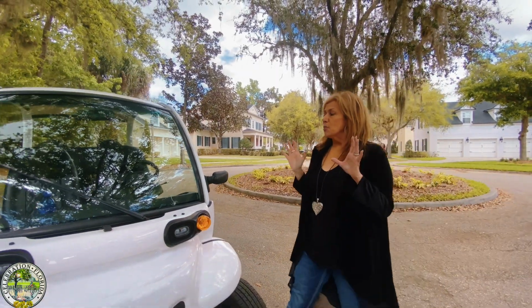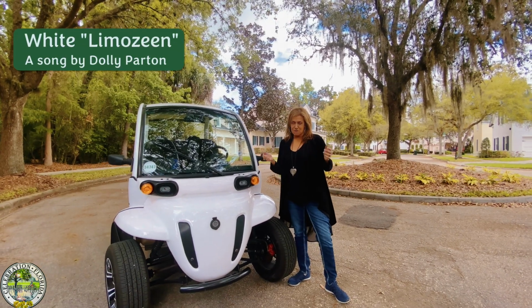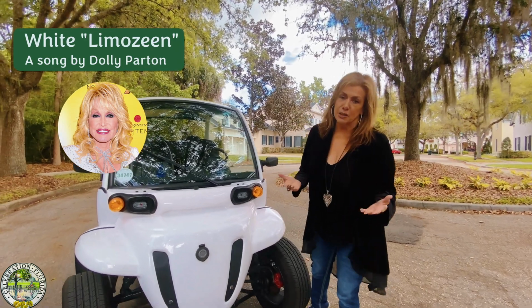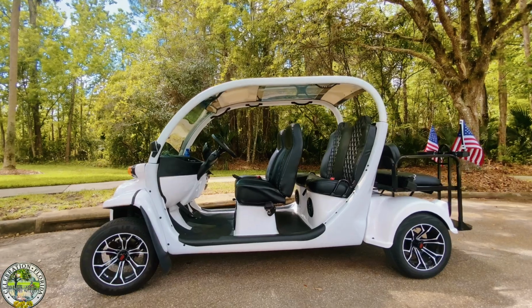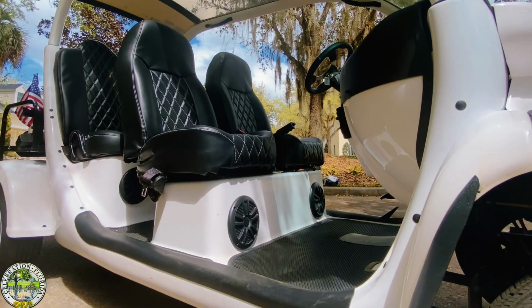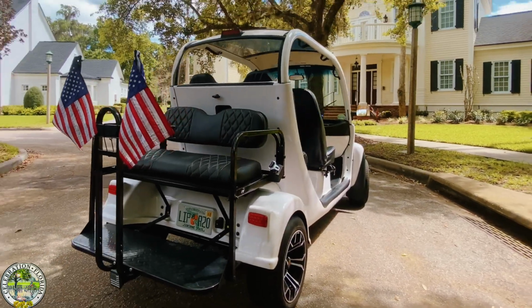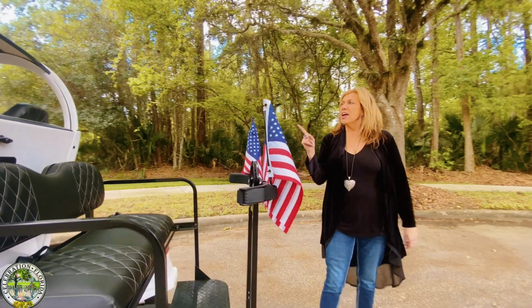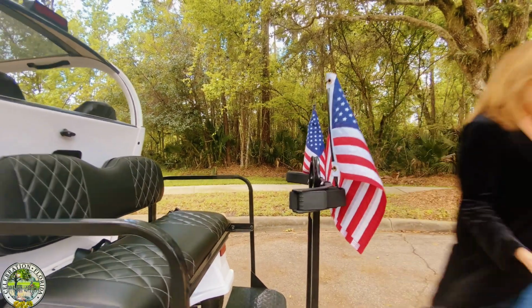They call it the white limousine, but limousine is spelled L-I-M-O-Z-E-E-N. And that references something that Dolly Parton had mentioned, a white limousine. This NEV is incredible. It's got 6 seats, leather, it's got music, it has a back seat, and I just love that they have the American flag out here as well. So this is a NEV, and once again, welcome to the town of Celebration, Florida.